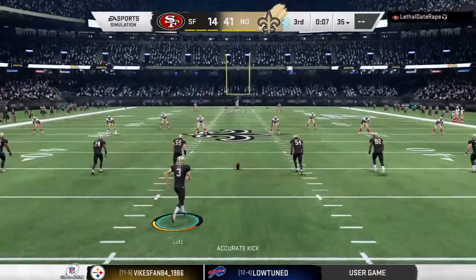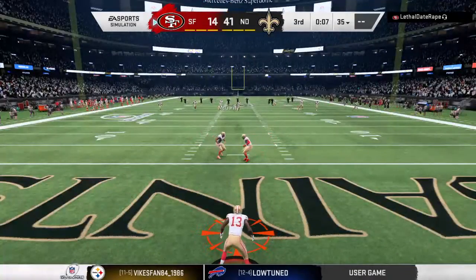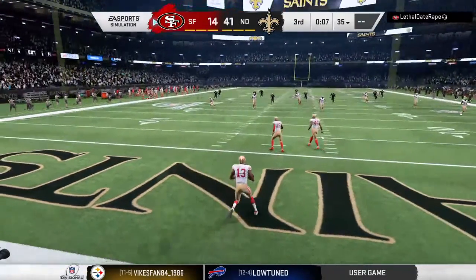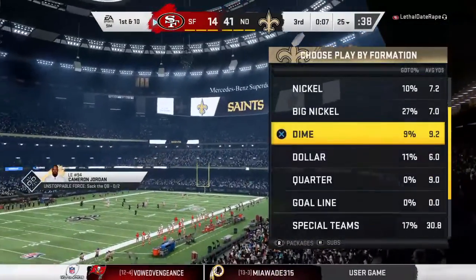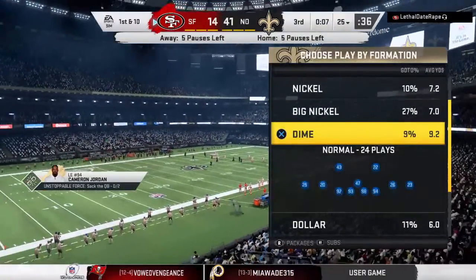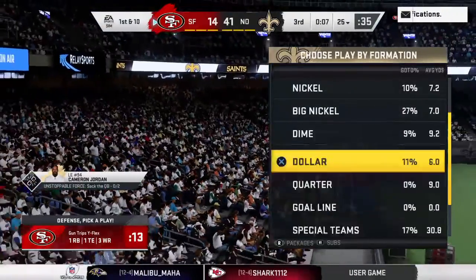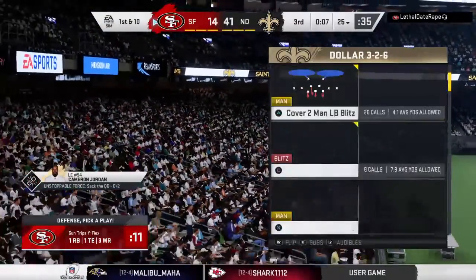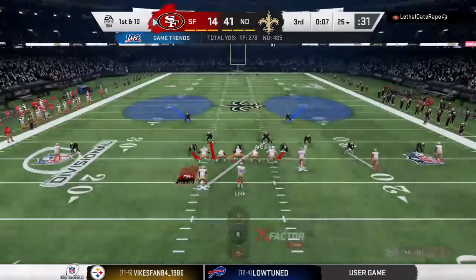After the touchdown, Lutz to kick it off. The 49er offense set to get this drive underway.